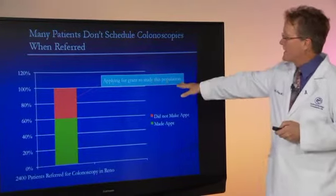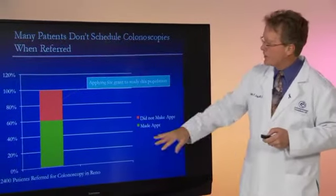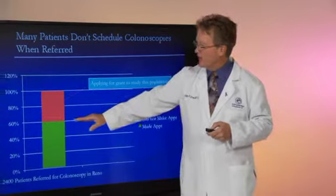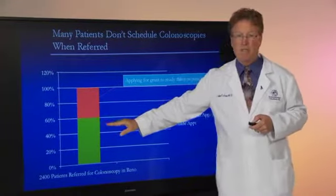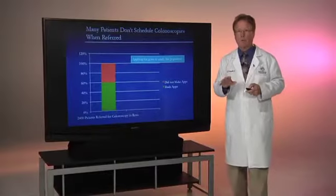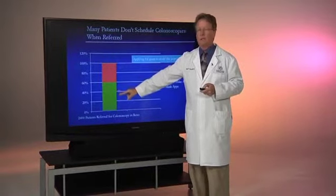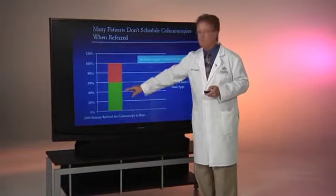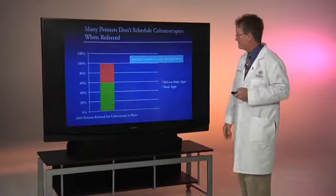Now, we're right now trying to study this population more to understand why they don't come in. And even more disturbing, this 60% of patients who got a colonoscopy after they were referred is a very optimistic number, because as you know, those patients in your office, when you offer them colonoscopy, many of them don't even reach this point. They'll already say no. They'll say, no, I'm not going to have a colonoscopy. These patients agreed to get referred, and then 40% of them never came in.